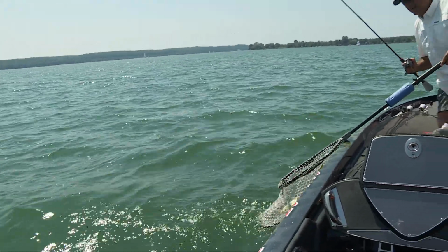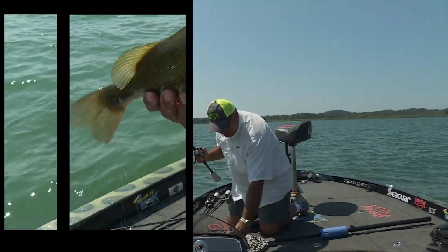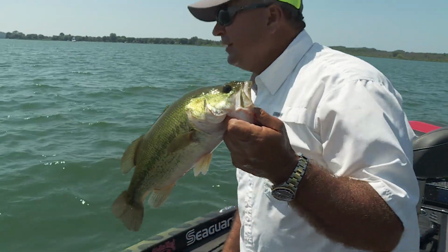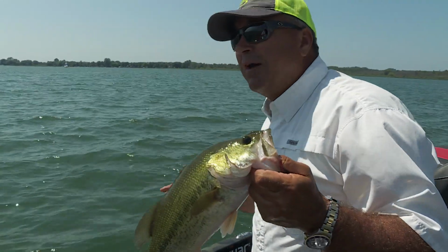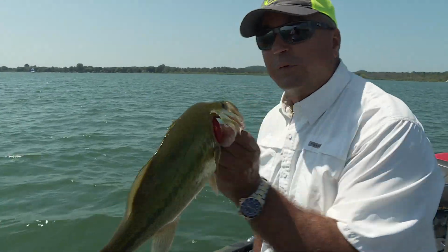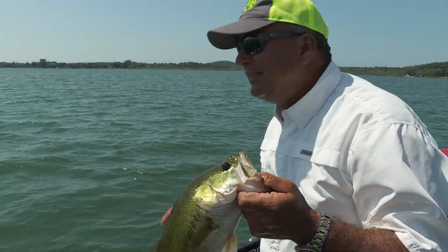Come on up, there we are. All right, and there's just another clone, I guess. Nice average fish, nothing giant about it. But there's something about this spot. We're gonna be getting in the water to find out. Hopefully we can find out the reason why, because we fished a lot of water and this one little spot's holding them.